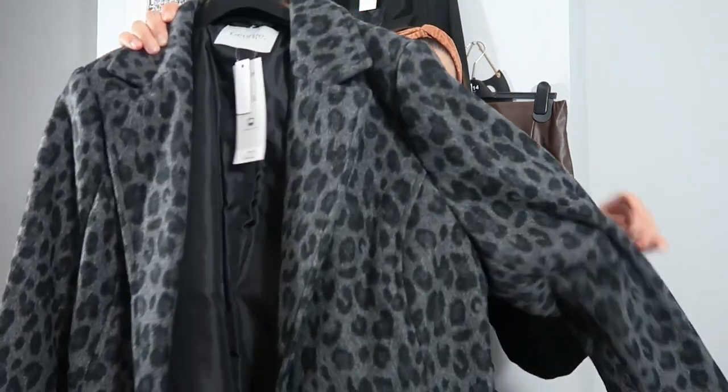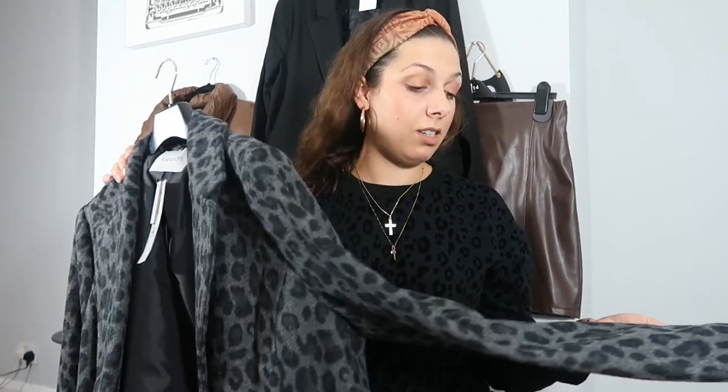The next item was this coat, again from George at Asda, and of course animal print. Look at this, it's only 22 pounds. This one was 15, this one 22 pounds. That's a very nice item for winter as well. I haven't worn it yet, you see the tag is still on because it's not that cold, but I'm definitely going to use it a lot during the winter time.